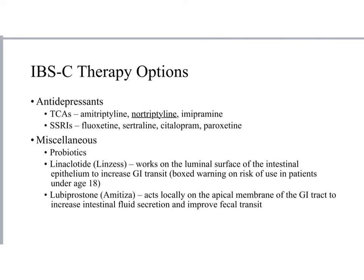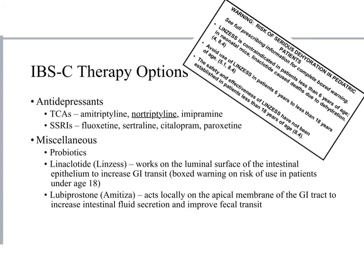Another medication called linaclotide or Linzess is available to work on the luminal surface of the intestinal epithelium. It helps with GI transit and therefore reduces constipation in these patients. However, there is a boxed warning that relates to use in patients that are under 18 years of age. Another option that works on the apical membrane of the GI tract to increase intestinal fluid is lubiprostone or Amitiza. It helps improve fecal transit and therefore reduces constipation as well.